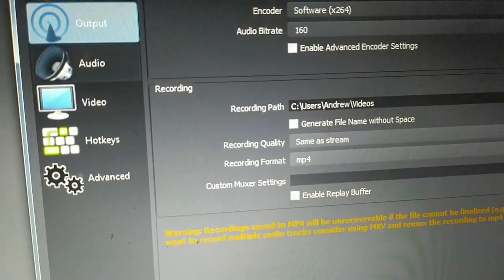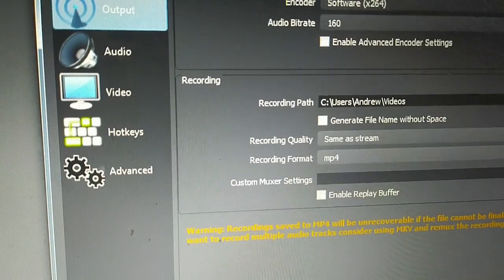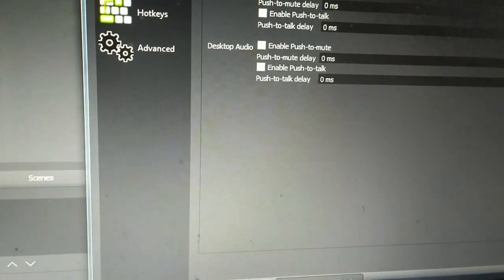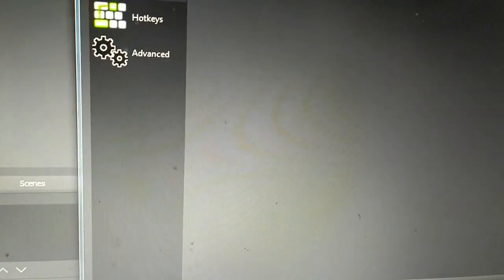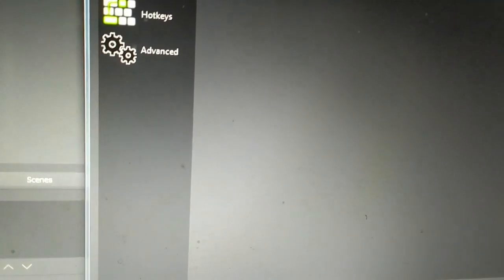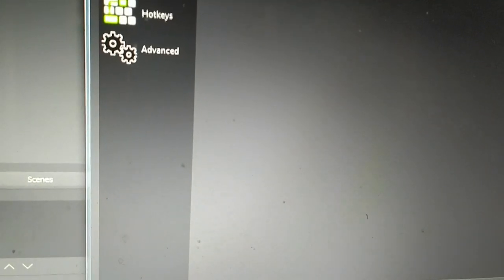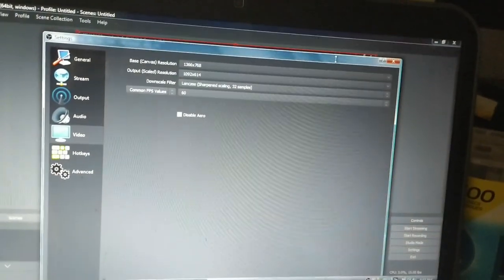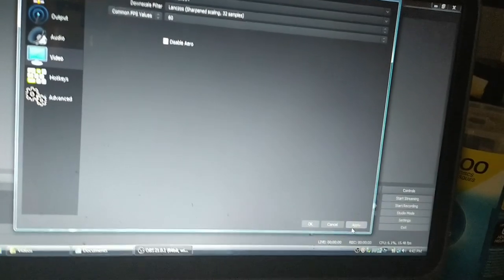Let's see, video bitrate. I might have to increase it. Unless increasing this will work. 26,000 bitrate. And then change the video. I'm going to change this to 60. I think bilinear, you know, fastest, sharpest. Sharp, I think it's this one I'm supposed to use. Oh wait, no, you guys can't see. Sorry. Okay, so we're going to press apply.